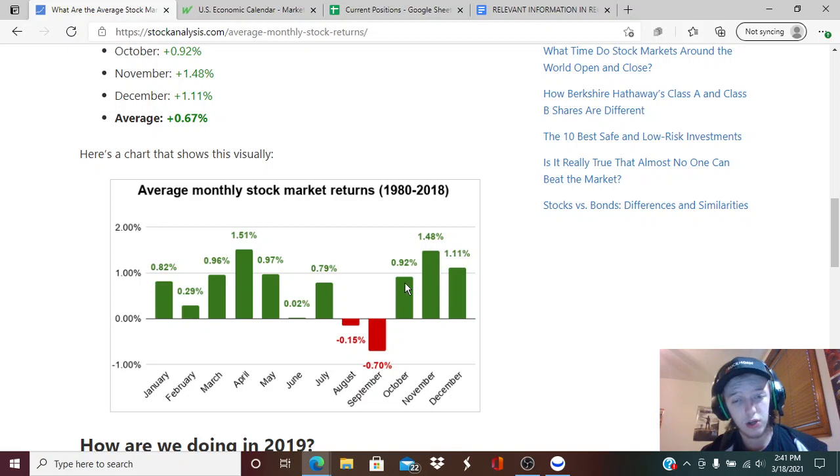And then in months like October, like the end of October, and the end of September especially, you should not have much buying power on, as much as you should compared to the end of July. I hope that makes sense.